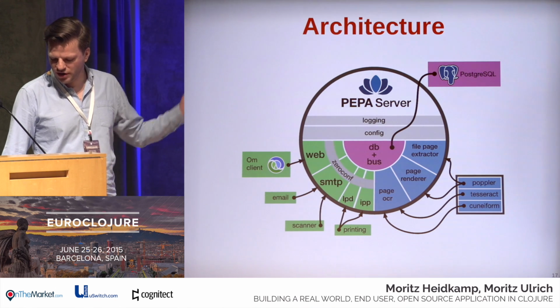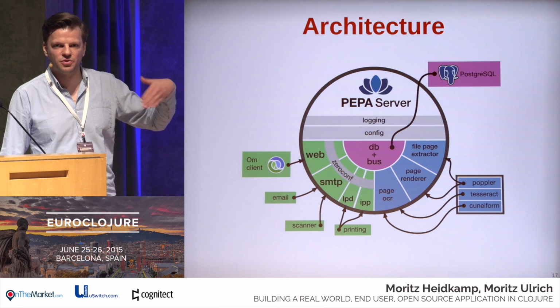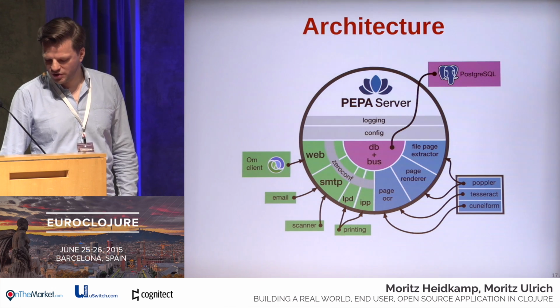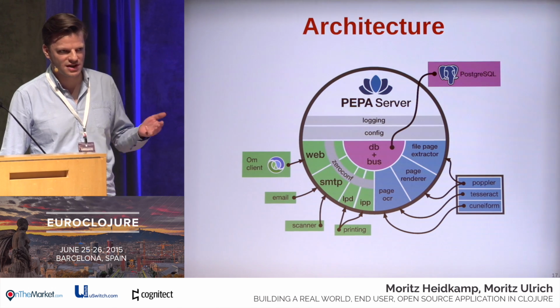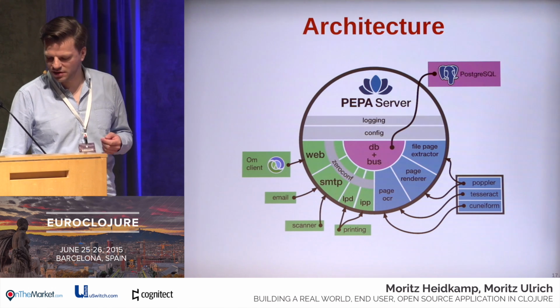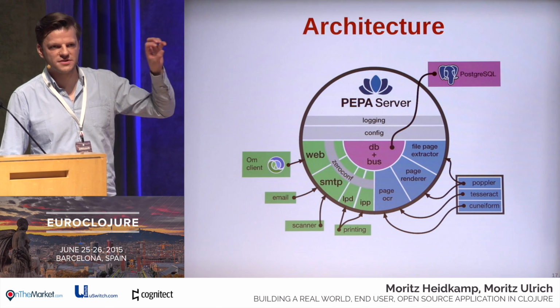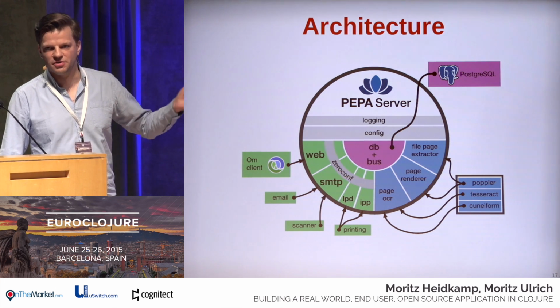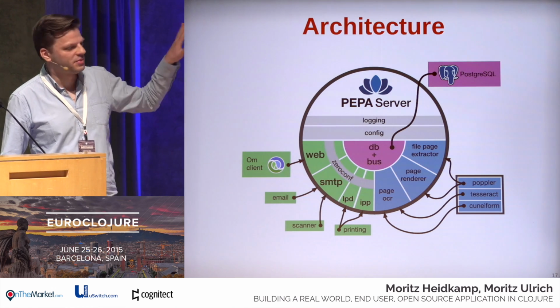Then you have, in green here, multiple interfaces. As I said, you want to have various ways to put documents into the system. And we have this web client we just saw. We have an email interface, which you can also use from your scanner if it's capable of that. And we have virtual printer interfaces. We're going to talk about that. And the blue components are processors that actually do something with the documents you put in there, to index them and OCR them and something like that. So that's the big picture.